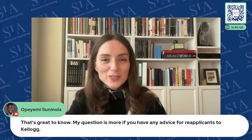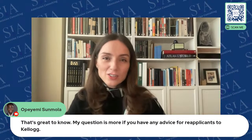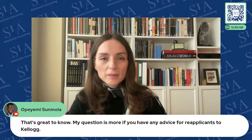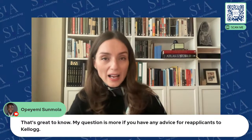So when reapplicants are reapplying to any given school, and particularly Kellogg, you first want to look at your last year's application or whenever your last application was and look at what has changed since then. You do want to make sure that you are incorporating areas where you think you didn't do so well. If you had an opportunity to get some feedback, that's always wonderful. And you want to show how you have incorporated that feedback into your preparation for this next application.